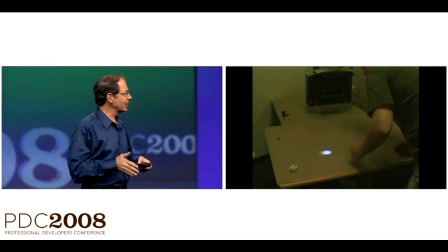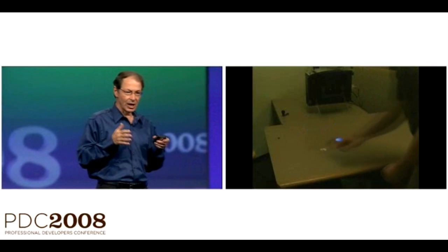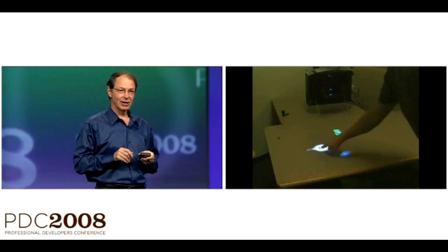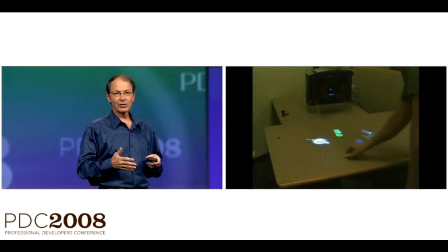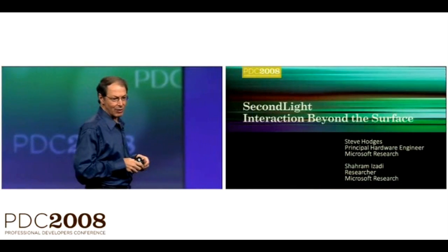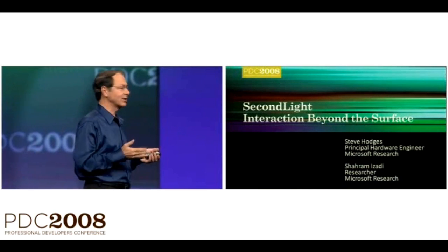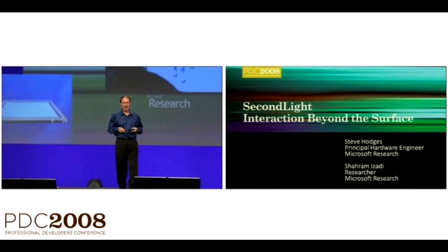What I'm going to do now is give you a chance to see a technology sort of in that stage of development called SecondLight. It's a new way of thinking about interacting with displays and surfaces and computers. And for this, I'm going to bring out Steve Hodges and Shahram Izadi from our research lab in Cambridge, and they're going to talk to you about SecondLight and what it does. So this is really new stuff. It came out for the first time at WIST.